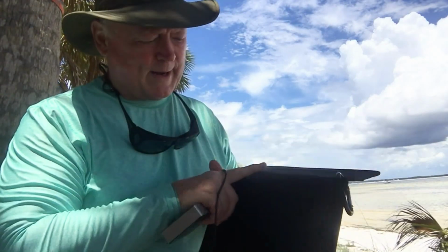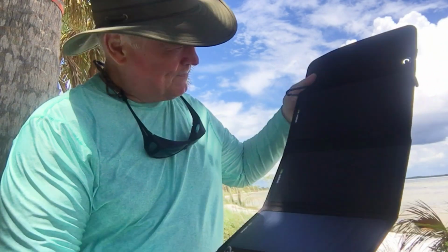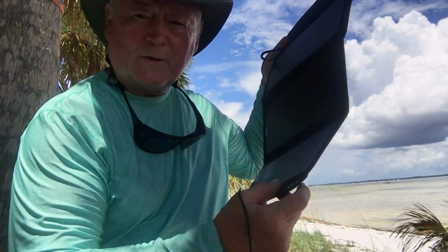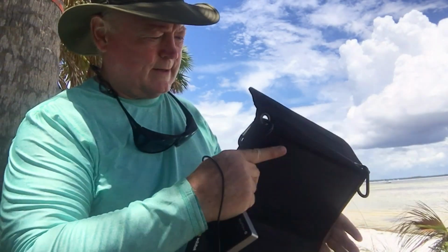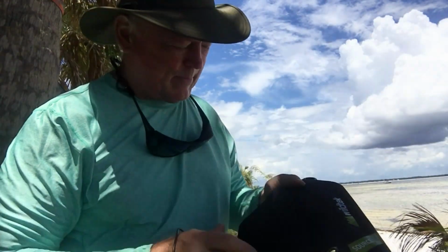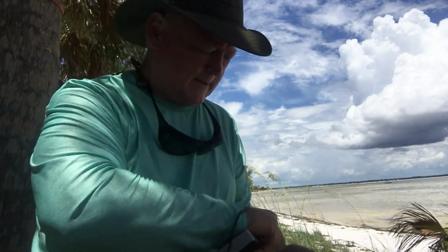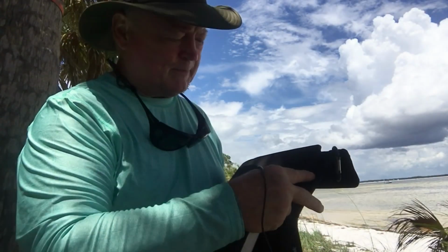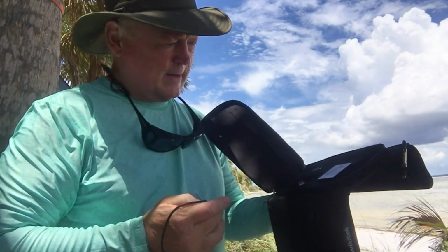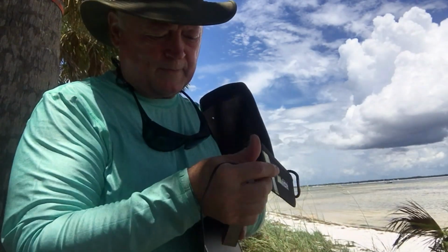I've got my solar panel. Nice little portable one. It's got grommets on all the corners, and I put a couple of carabiners on here to, if I'm hiking, I can hang it on my backpack or put it on the outside of the tent when I'm tent camping. But I unzip this pouch, open it up, and I have access to 2 USB ports.